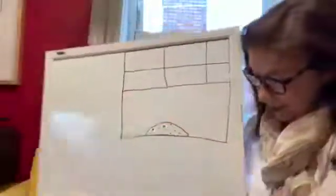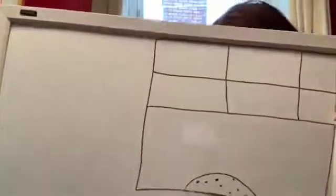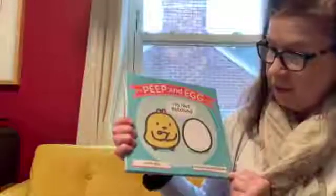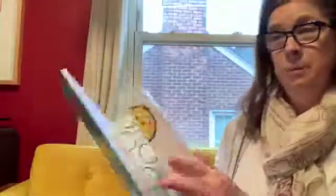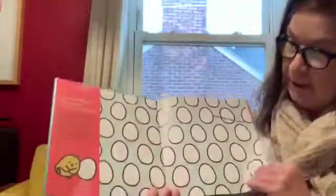Good job, everybody. I hope you enjoyed that little song. It's a really pretty song. I like it very much. All right, are we ready to hear another book? This book is called Peep and Egg: I'm Not Hatching. It's written by Laura Gehl, and the pictures are by Joyce Wan. It is published by Farrar, Straus and Giroux in New York. Okay, let's turn back and see these wonderful little end papers with all the eggs on there. And there is Peep cuddling up to the egg.